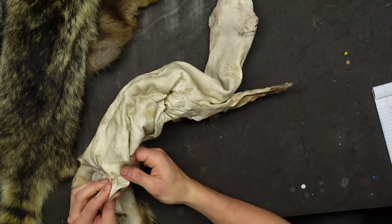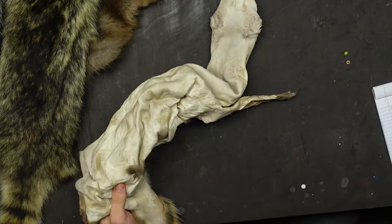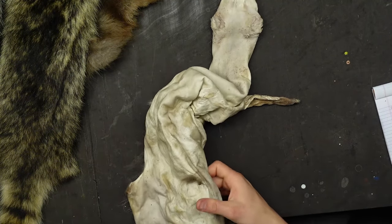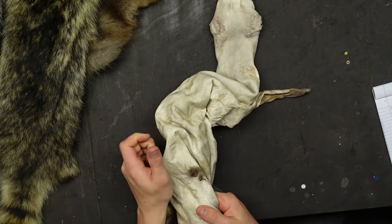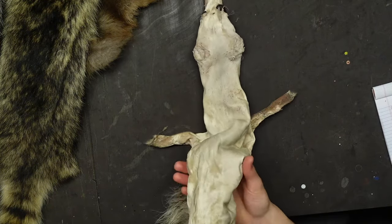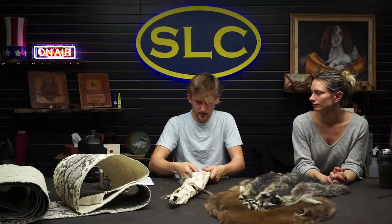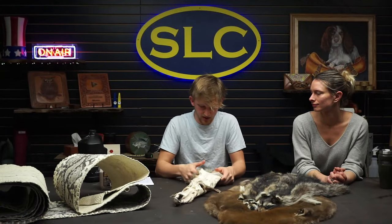I think we've gotten some hides in that feel like that, that are done. Hit it with some Big Four. Big Four works wonders. We love ourselves some Big Four. My dad figured that out a while ago, so he started doing his own.